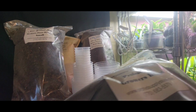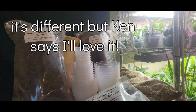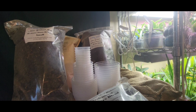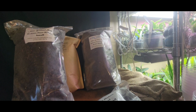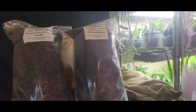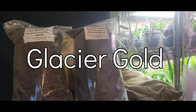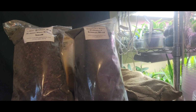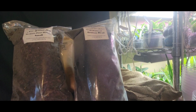I don't think this is, this is the professional growers blend. I'm not sure if this is what Orchid Whisperer has or not, but I'm sure it's probably just as good. I could not remember what the name of hers was that she used on her Christmas cactus. But I told him I wanted what she used because hers really did really good. And I have so far not been able to find a good mixture that works for my Christmas cactus. So I'm going to give this a whirl.